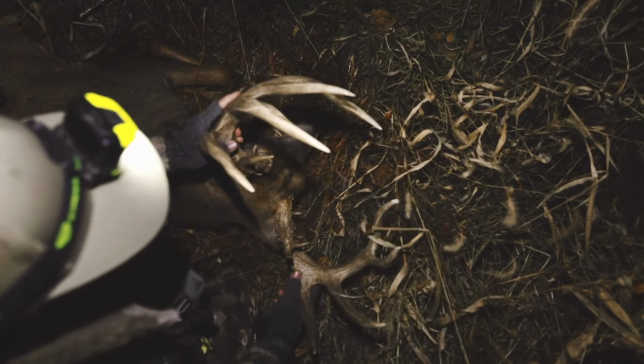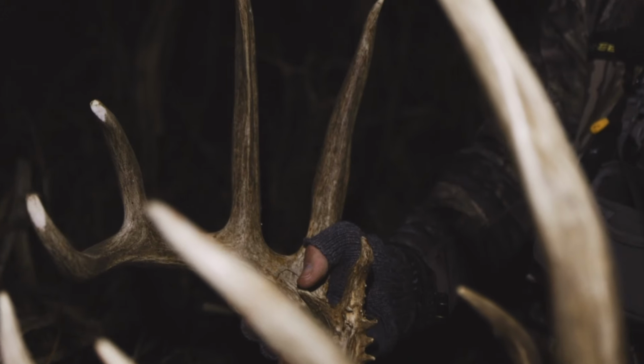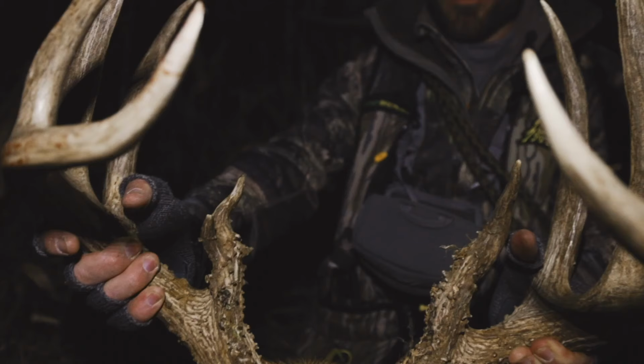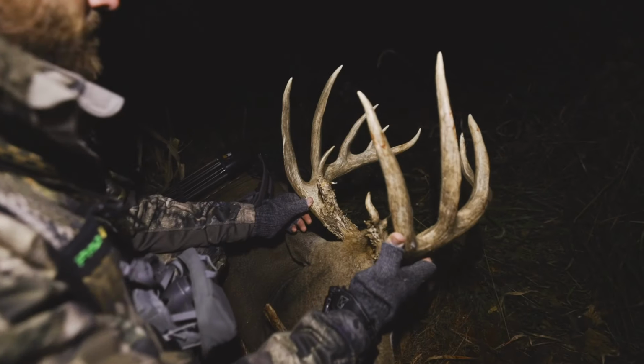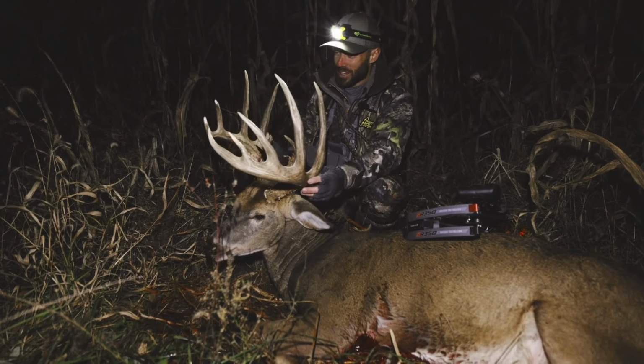And now it's super bittersweet because that deer's been on this farm. We've watched him since he was 3. Has so much history with him. Now it's over. And I can't believe it. I'm glad I got him, but the chase is what was so much fun.